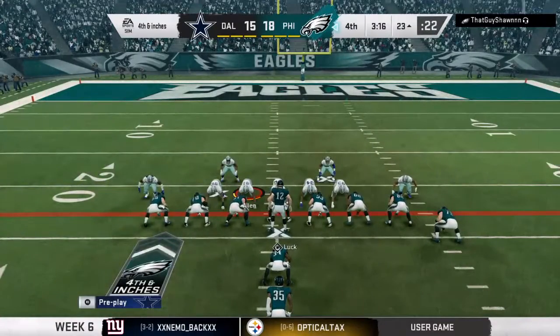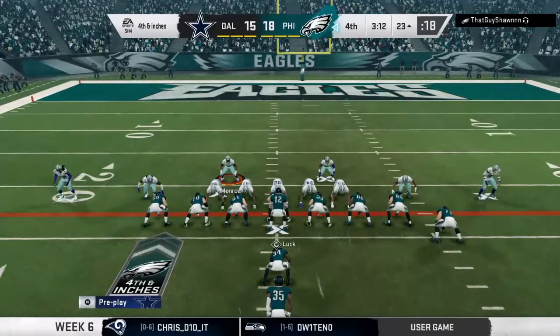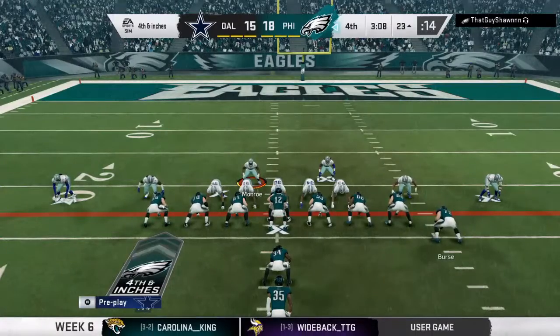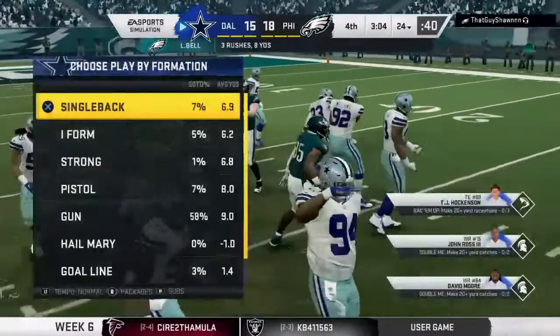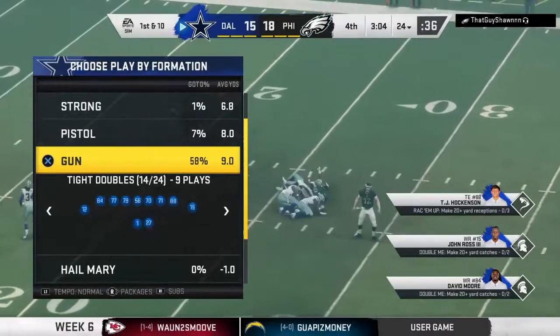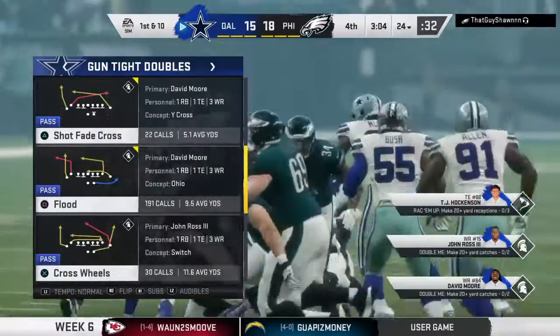They create a play, run after catch. They did a really nice job there of limiting that and keeping him from a 1st down. Yeah, stopped him in his tracks. They'll run it with Bell. Oh, and I think he went backward. He did. Le'Veon Bell stopped short of the line to gain. And the Cowboys' defense is going to get him the football back.